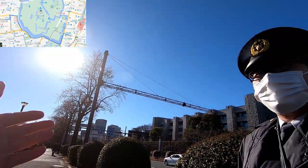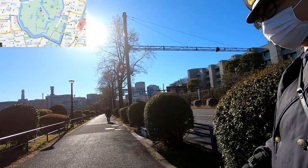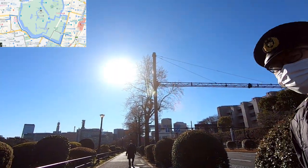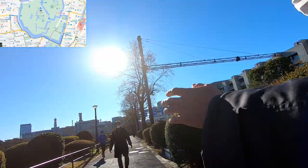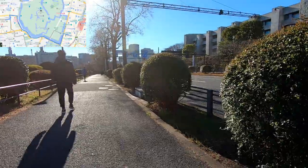I didn't know which way to go. Dangerous, yes. Stop. Check. Phone, check. Oh, that's okay. I understand. So anyway, go this way. Tokyo Station's there. Oh, okay. Thank you very much. Happy New Year.